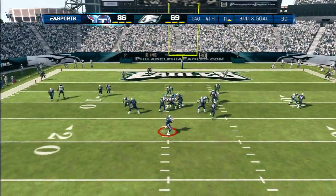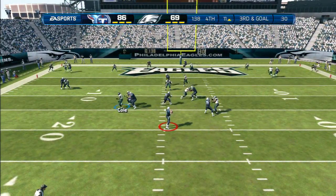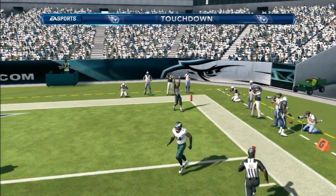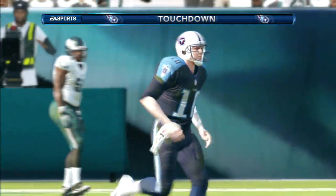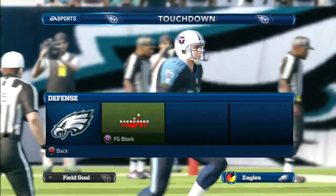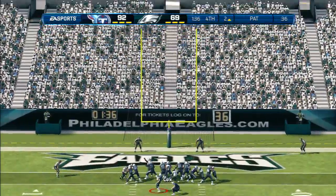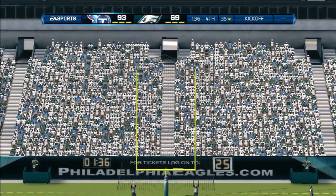So they get the reception, but it's not enough to move the chains. Third down coming up. Touchdown, Titans. Well, there's an old saying in the NFL. You know how many points you need? And the answer is more. So no matter what the lead is, keep trying to score. Nice job by the offense getting that extra touchdown.